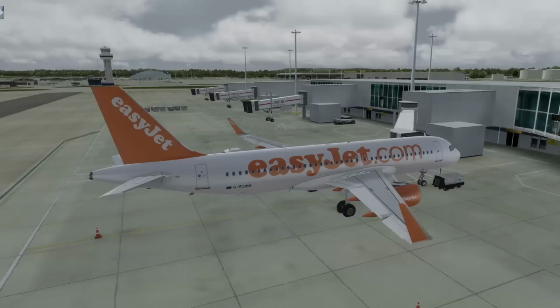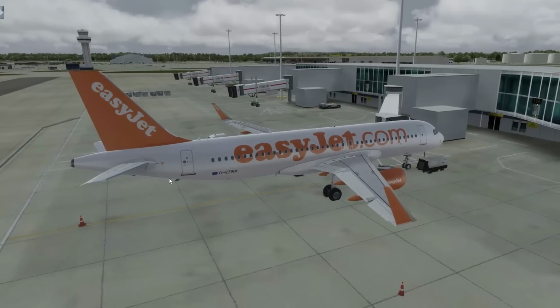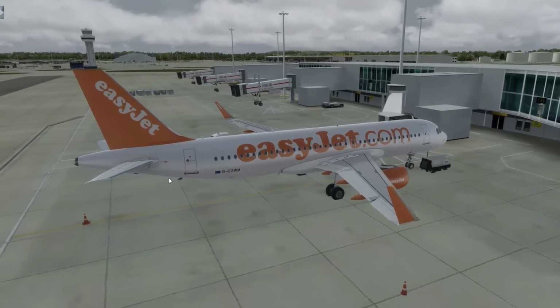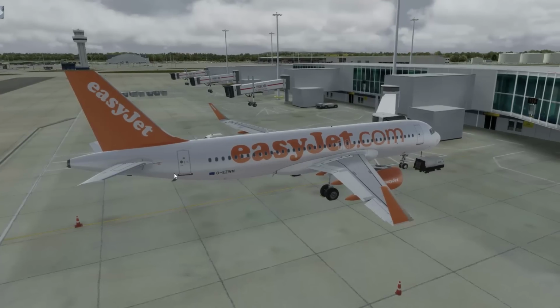And obviously, the Rock down in Gibraltar is the main landmark there. When the weather changes and the wind goes over the Rock, it produces some challenging approaches for us. Anyway, let's get going. Let's get onto the flight deck, get this aircraft set up and get to Gibraltar.